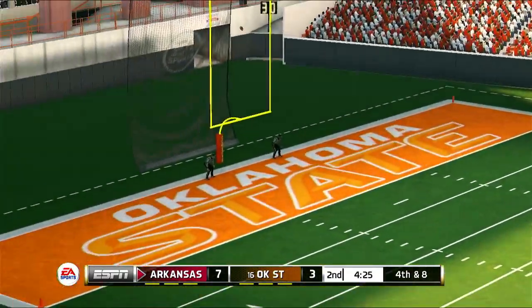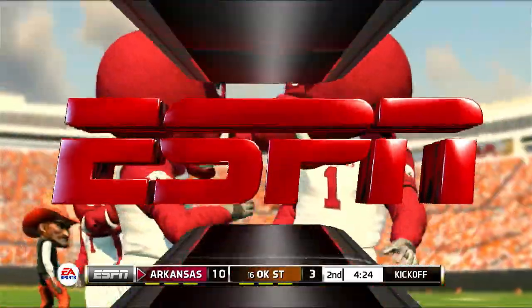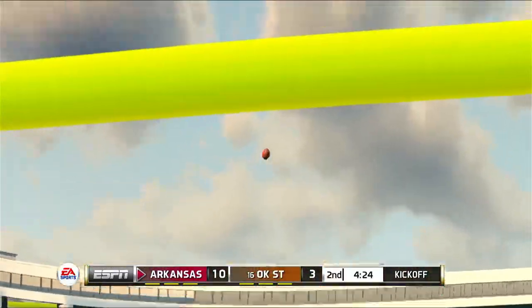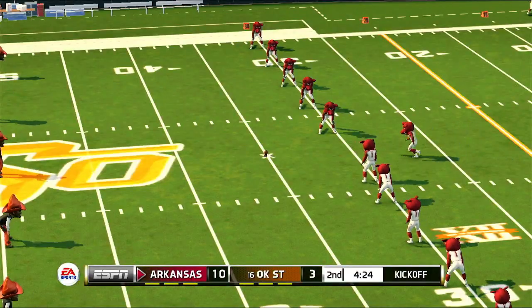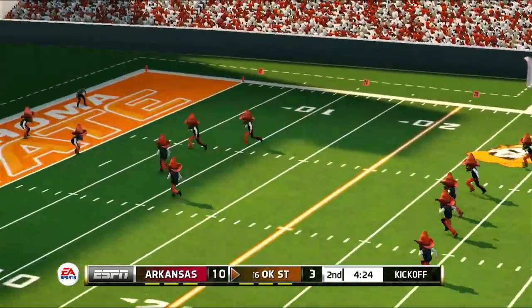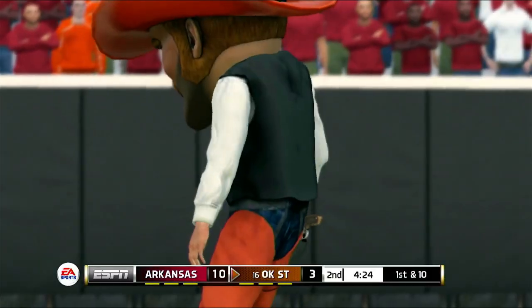The kick is up. It's got the distance. And he nails the long field goal. They line up to kick this one away. Nice kick, plenty of distance. And it goes into the end zone, down for a touchback.